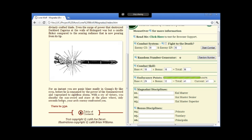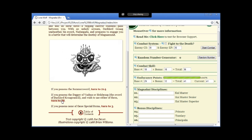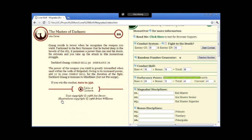Good job. I love how I'm just like, we'll use this weapon sparingly. In every single fight, I'm like, unsheath the sword. We shouldn't use this except now. And now. And now. I'm curious to see what his combat skill would have been.